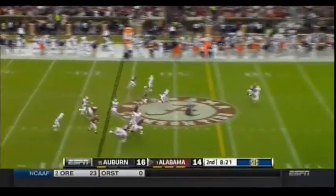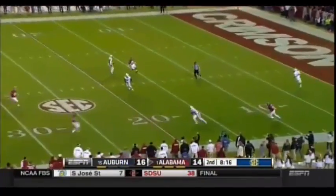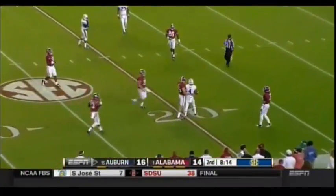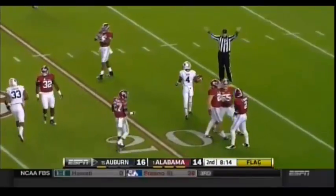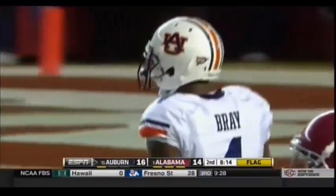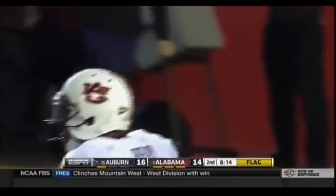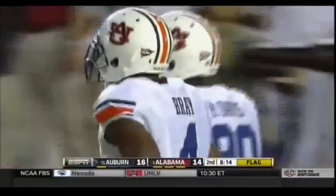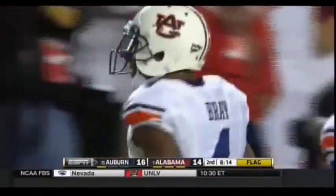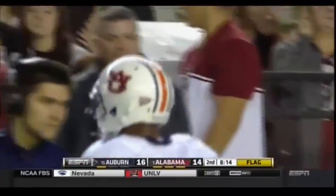Now J.K. Scott, a kick, comes to Quan Bray. He'll field it on the bounce after signaling fair catch. You can't do that, and there'll be a flag. That is technically delay of game, so there will be a mark-off against Auburn. If you signal fair catch, then catch it and run with it. That is technically a delay of game infraction, and there'll be a 5-yard mark-off back to the 10-yard line.